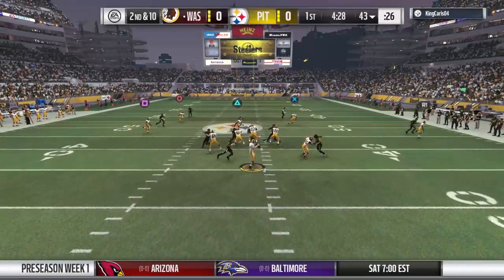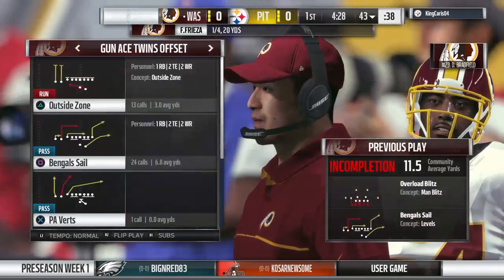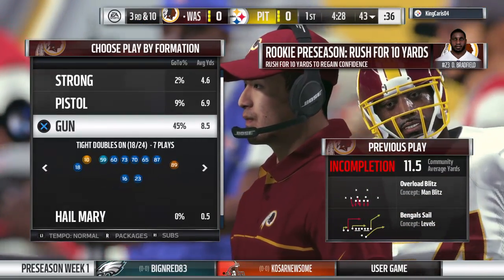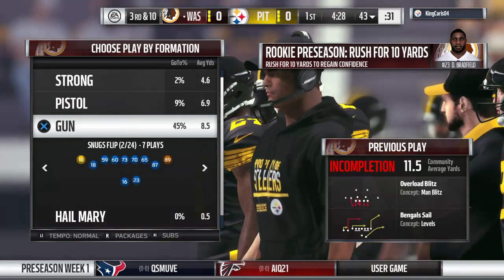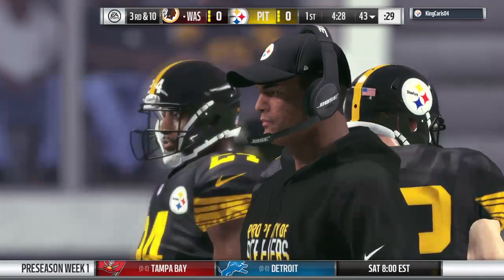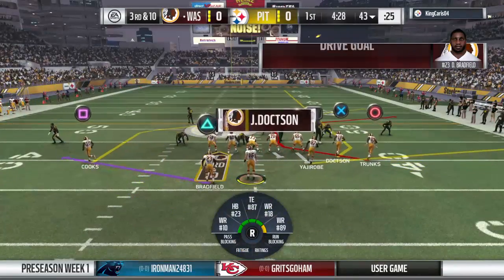And 2nd and 10, he'll look to throw again. And he'll be hit as he releases it, and that'll fall incomplete. Not too many things get to a quarterback of this magnitude, but I think it's safe to say that pressure can get to any quarterback. Now, he's obviously a great franchise quarterback, but felt the pressure, threw it incomplete.